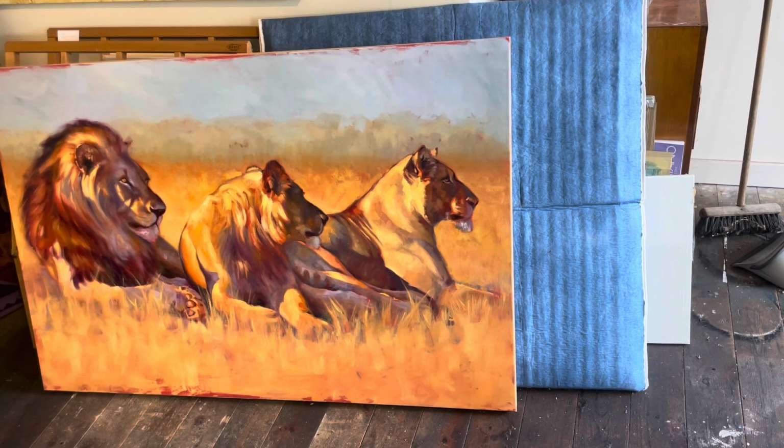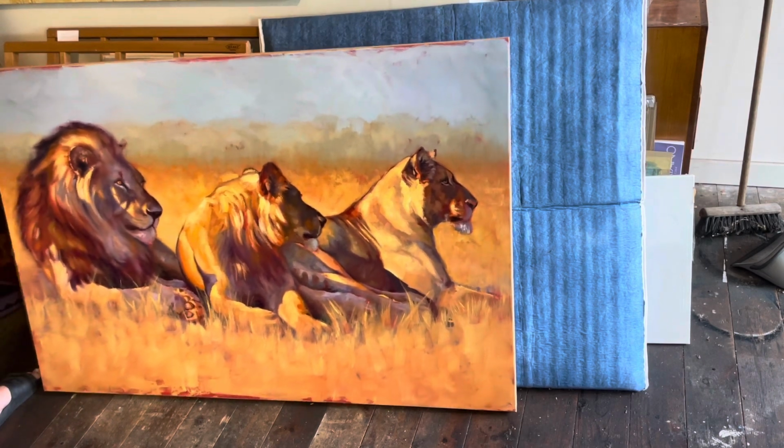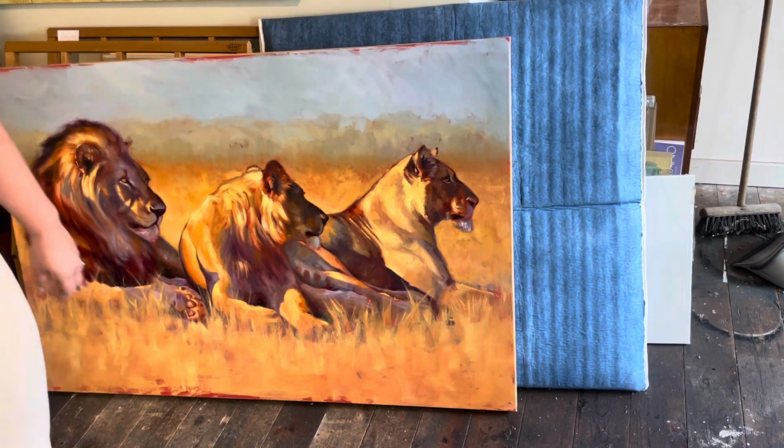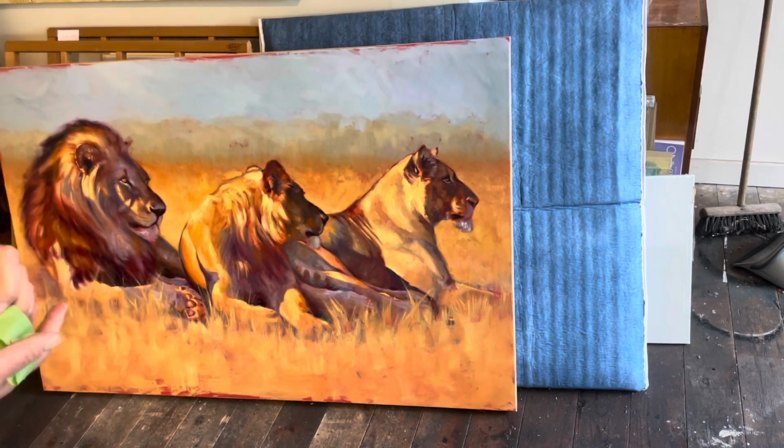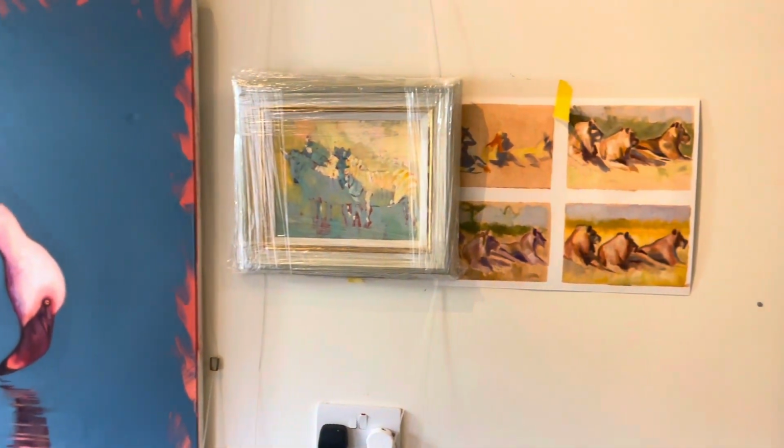It's really nice. I have to frame it. I can't remember if I've put the fixings on the back. Yes, I have, amazing. And then wrap it up, varnish the edges, and wrap it up ready to go to the Mall Galleries next week. Here's a quick studio tour of some of the works on the walls.